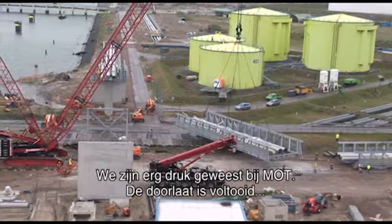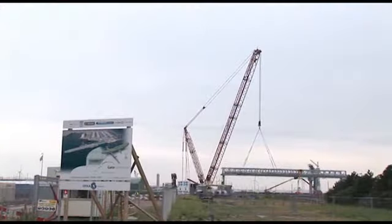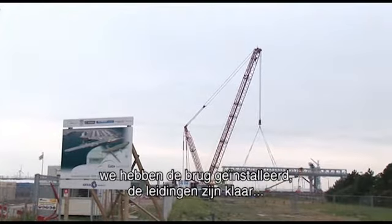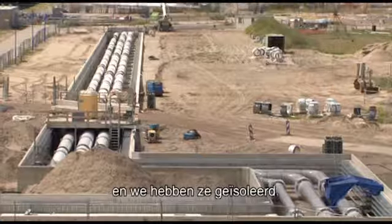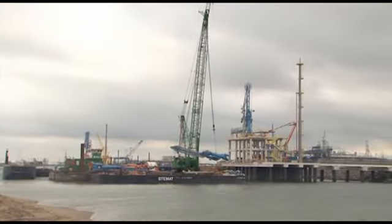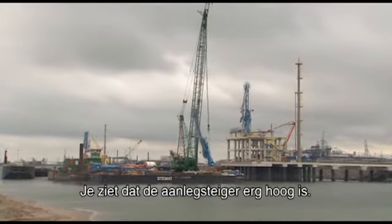We have been very busy at MOT and have completed the culverts, installed the bridge, completed the pipelines and insulated them. You do see that the jetty is very high.